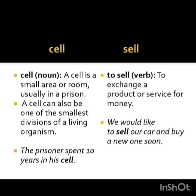Now, the one which starts with C is a small area or a room, usually in a prison. A cell can also be one of the smallest divisions of a living organism. For example, the prisoner spent 10 years in a cell. So in that case, it's a little tiny room. And the other could be human bodies made up of many cells.